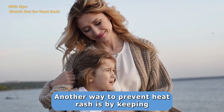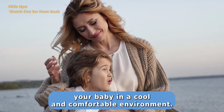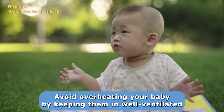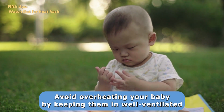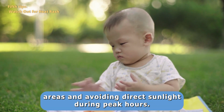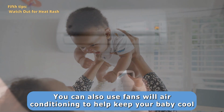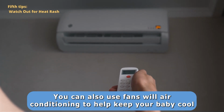Another way to prevent heat rash is by keeping your baby in a cool and comfortable environment. Avoid overheating your baby by keeping them in well-ventilated areas and avoiding direct sunlight during peak hours. You can also use fans or air conditioning to help keep your baby cool.